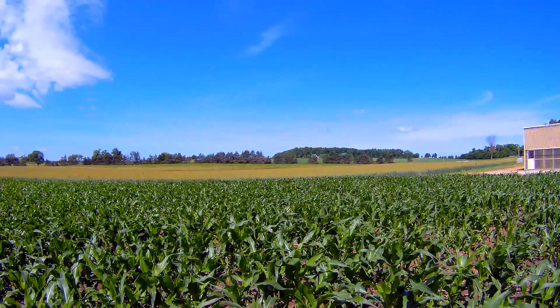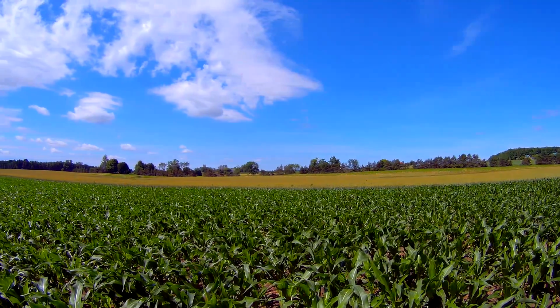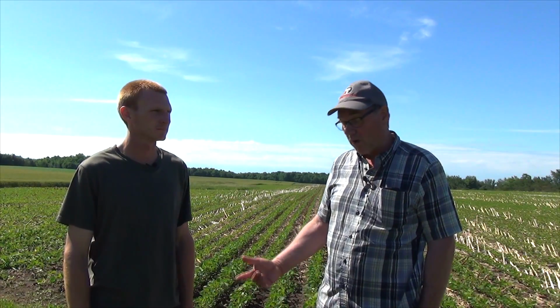So typically people would move in here, they'd scout the area first, try to find a farm that they thought would be good. Of course, water was always one of the important things they were looking for at that time, as well as fertile soil.